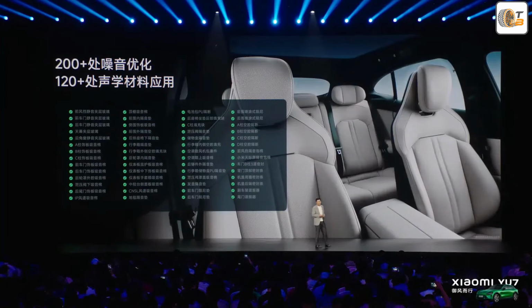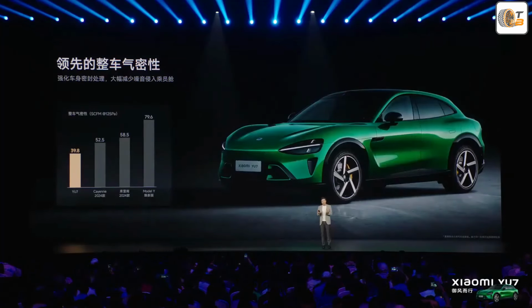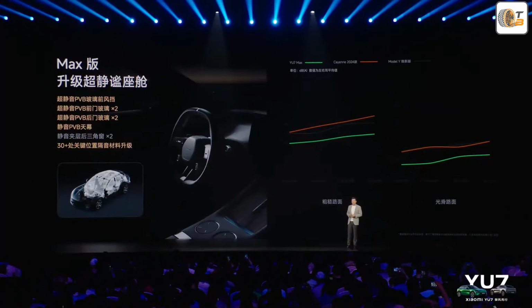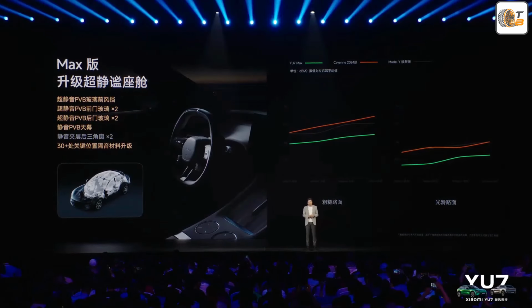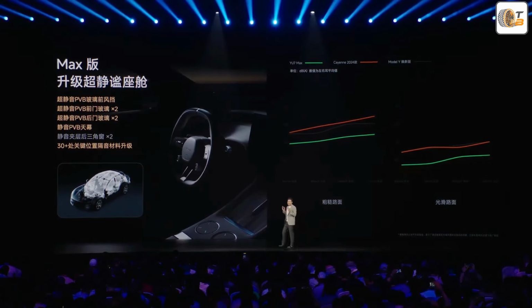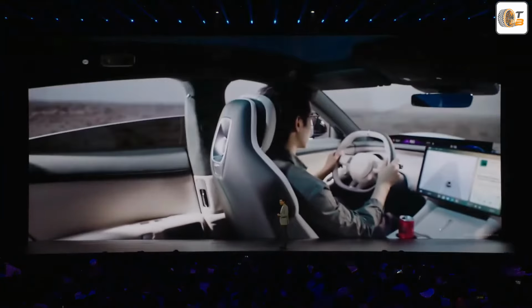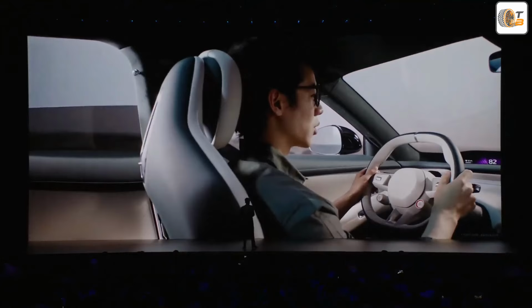And also, we refined the noise optimization. Over 200 noise optimizations have been implemented in the car, comprehensively blocking the noise transmission. So the acoustics are outstanding, surpassing million-level luxury cars. And also, we go even further. For the Max, we made a significant upgrade on the refinement. We upgraded the glass to ultra-quiet glass featuring a PVB interlayer formulation and reduced the wind noise by 2 to 3 decibels. So well, let's take a look at the video to hear the sound.